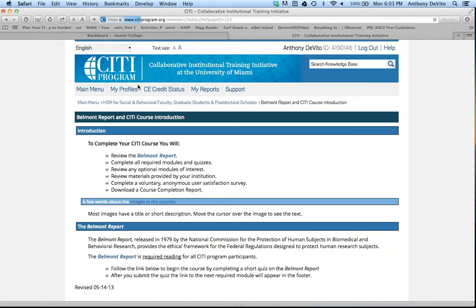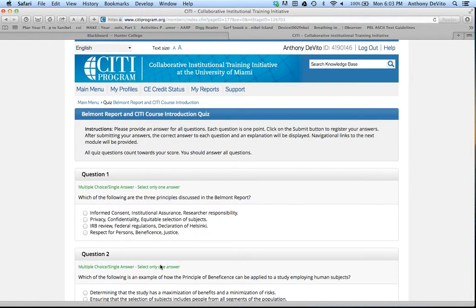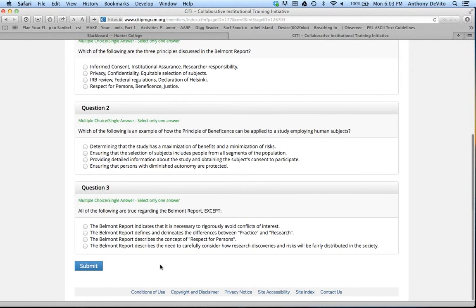I can take them in sequence. There's reading involved. You read the Belmont report in this particular segment. When you're done with that reading, you go ahead and take the quiz based on that. Usually it's a 3 or 4 or 5 question quiz. You are required to score 80% overall. There's no specific score in any particular module, but overall you're required to score 80%.